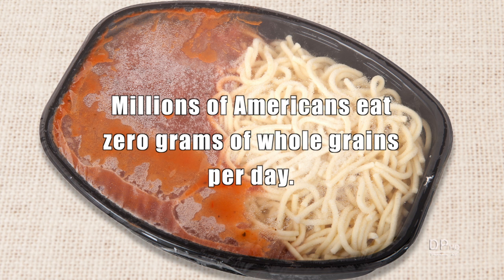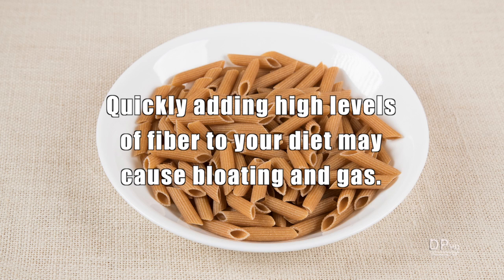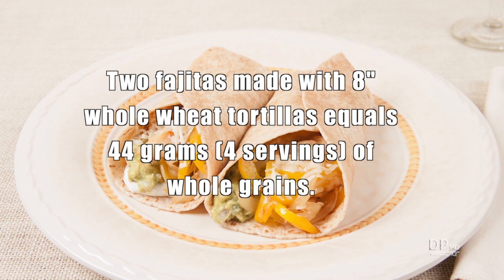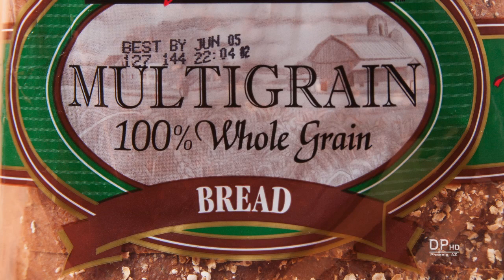If you're one of the millions of Americans who currently eat little or no whole grains, slowly add whole grains to your diet. Quickly adding high levels of fiber to your diet may cause bloating and gas. Start by adding about 48 grams of whole grains per day to your diet, equivalent to 2 slices of whole wheat bread or 2 cups of dry cereal. 2 fajitas made with 8-inch whole wheat tortillas equals about 44 grams or 4 servings of whole grain. When buying whole grain products, dismiss the marketing hype and look for whole grains in the ingredients list or the Whole Grains Council stamp.